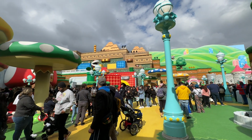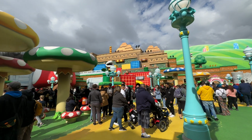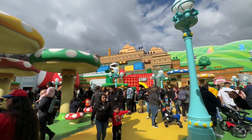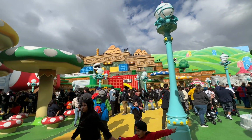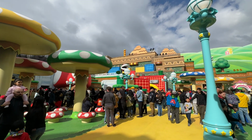I think for today though, that's gonna do it for us here at Super Nintendo World. Our first time in. There's so much to do in this land. I wish I could show you guys. Unfortunately, it's just too busy right now, so we definitely have to come back when it's officially open, which is February 17th, to show you guys everything. Yeah, I definitely want to do a video where we're literally doing every single thing in here. Today, I guess, was definitely like a preview.